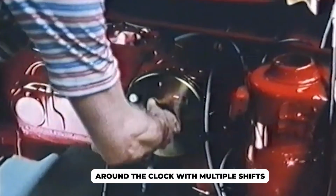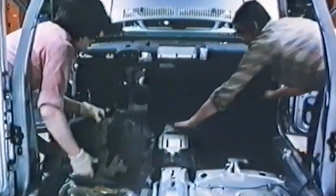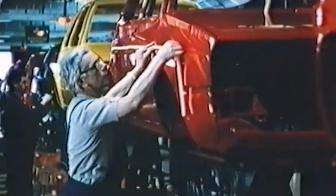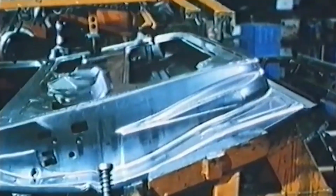The factories operated around the clock with multiple shifts. Morning shift, afternoon shift, and night shift workers all did the same jobs with the same high standards. The production lines rarely stopped, except for scheduled maintenance or model changeovers.